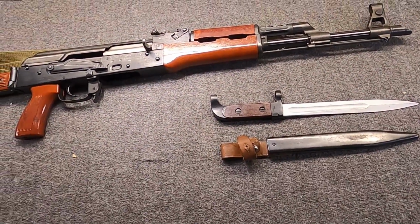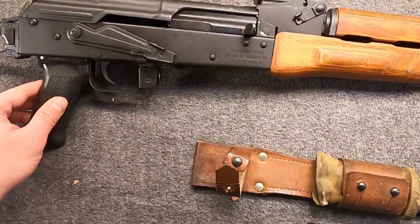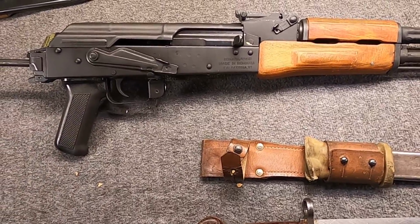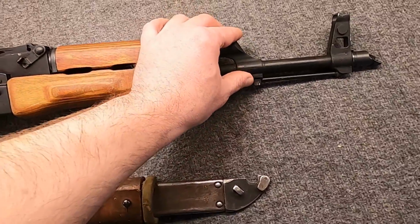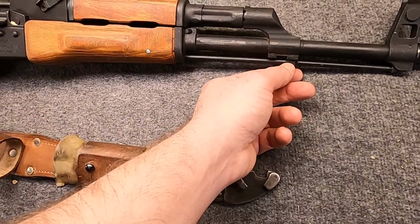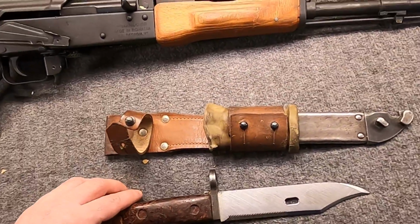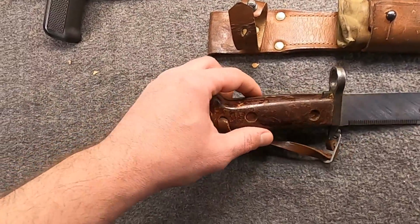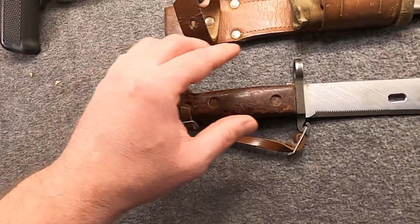So let's move on to the AKM era. Well, they were caught unawares with the AK-47 about needing a bayonet, but they wouldn't repeat the same mistake twice. From the beginning, the AKM, adopted in 1959, had a dedicated bayonet lug under the gas block. And a dedicated bayonet was adopted for it. This is a Romanian variant, so it's a little bit different, but it illustrates the point.